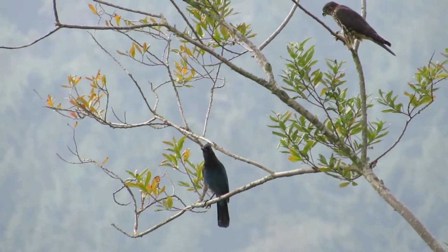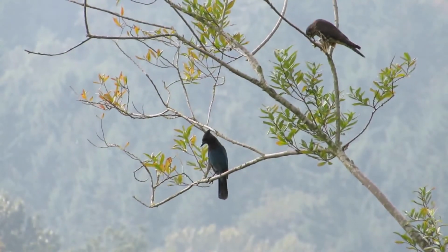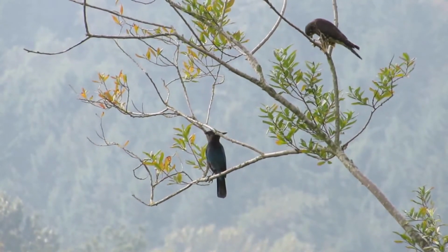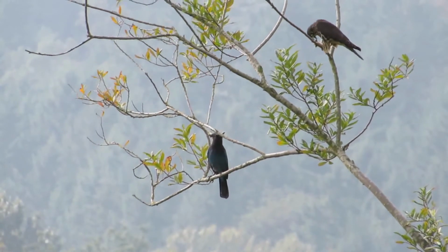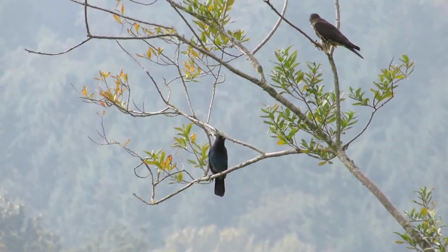Well, here's a stellar jay and a Merlin in the same tree. Merlin's obviously caught something, and he's eating it, and the stellar jay is just kind of keeping an eye on him. Well, how often do you see that?